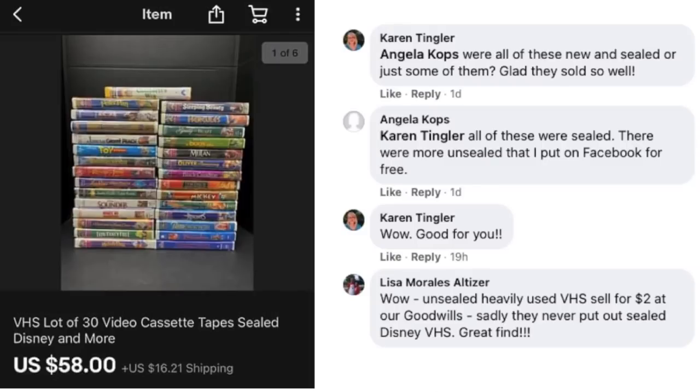But this listing is very interesting that these Disney VHS tapes would sell for so much. So I'm going to start looking for those when I'm at my Goodwill, because they are nice enough to separate the Disney VHS from all the other ones. So that would be easy enough to sort through.